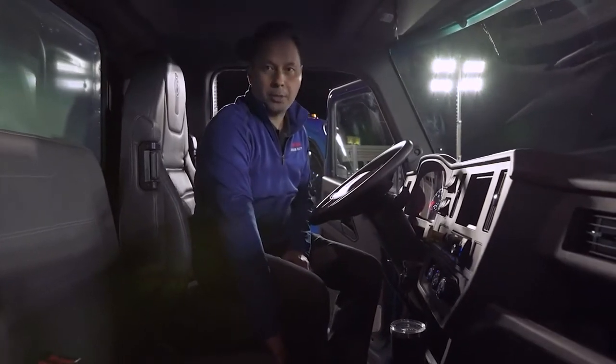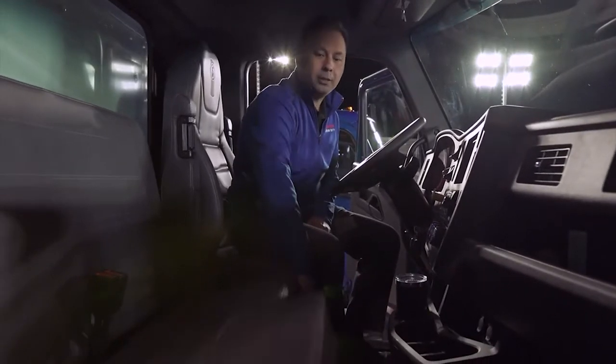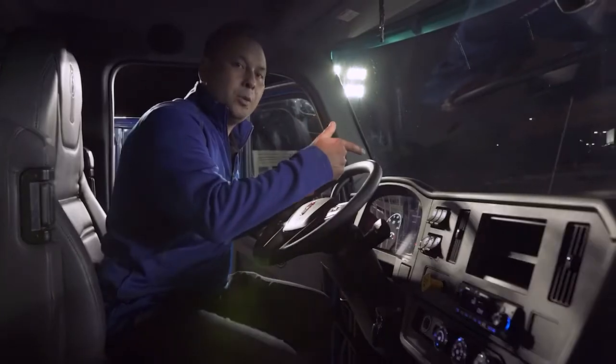So this bench seat is the configuration that allows three-person seating. This particular one has a toolbox underneath, so it has a lot of extra storage for equipment. So now, let me show you what we have under the hood.